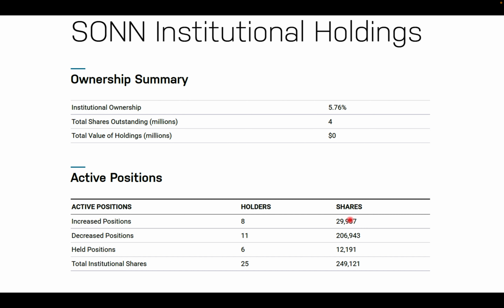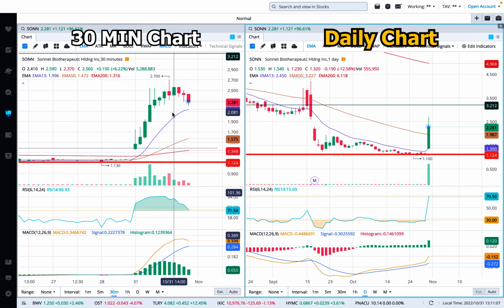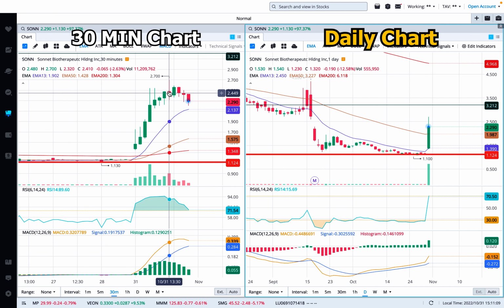So, again, this is the institutional holdings. Institutional ownership is about 5.76%. There were a lot more decreased than increased: 206,000 decreased positions and 29,000 were gained. Of course, I'm pretty sure this is going to change as well, because 89 million shares were bought, and we're going to see how this closes today.